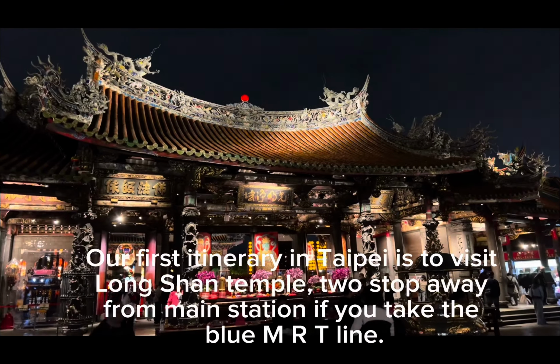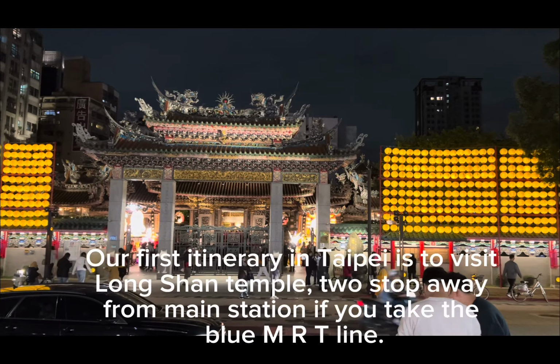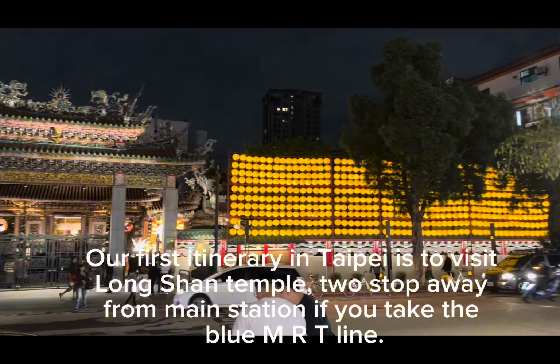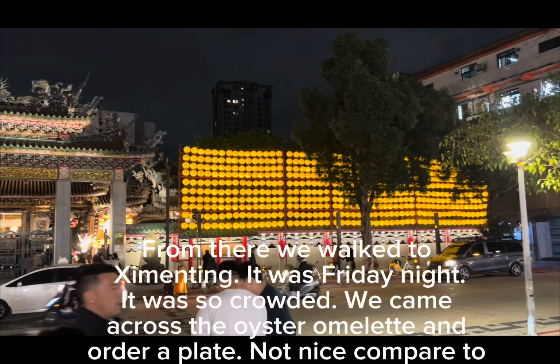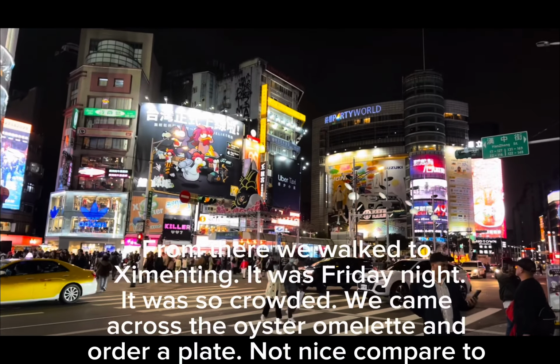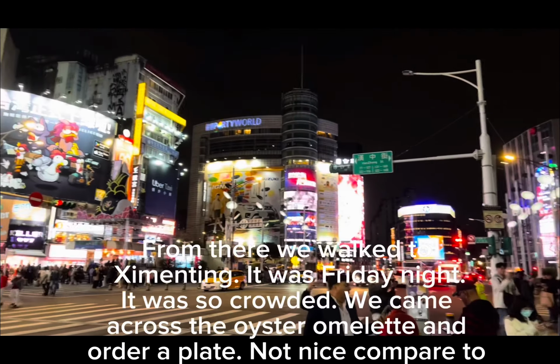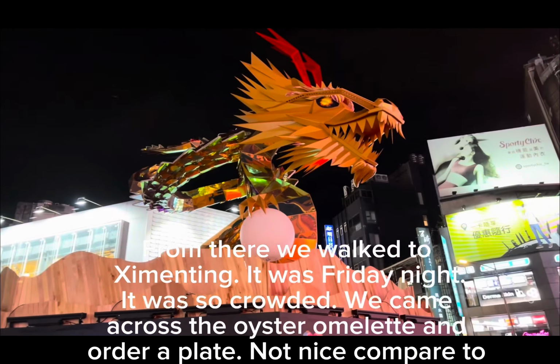Our first itinerary in Taipei is to visit Longshan Temple. It's one stop away from Main Station if you take the blue MRT line. From there we walked to Ximending. It was Friday night. It was so crowded. We came across the oyster omelette and ordered a plate. Not nice compared to ours.